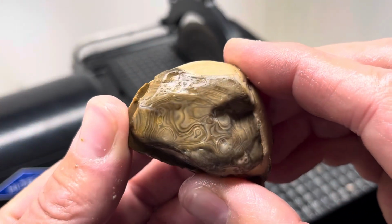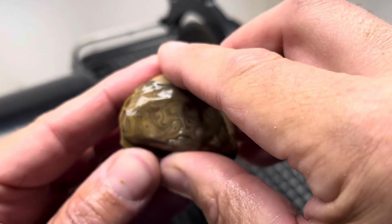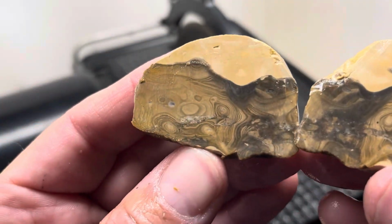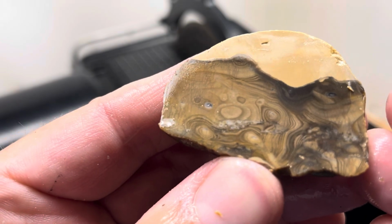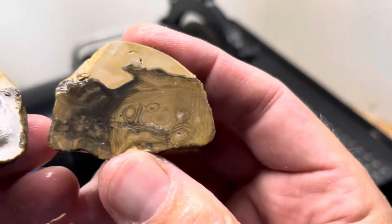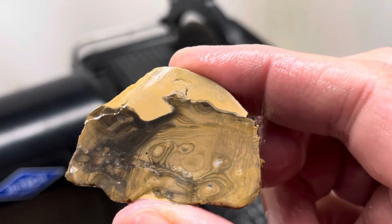Okay, so through that crazy swirly chert on the outside, let's see if it's on the inside. Oh, it was on the inside. That is really cool. Look at that. That's crazy. All those swirls. Let me get it washed off once. There we go.